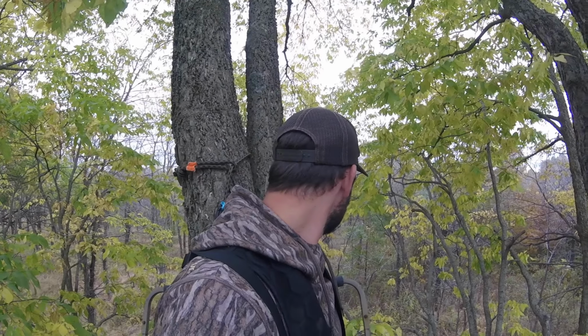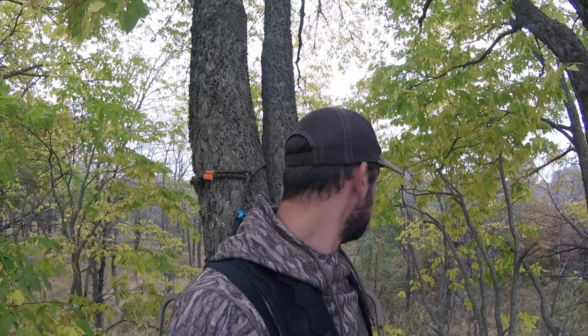Probably about an hour before movement starts to pick up, but I got two cell cameras on this farm, so I'll keep an eye on those and see if they start kicking off. See if deer are up on their feet. I'm going to get quiet now and start watching for deer. So hopefully we bring you some action.